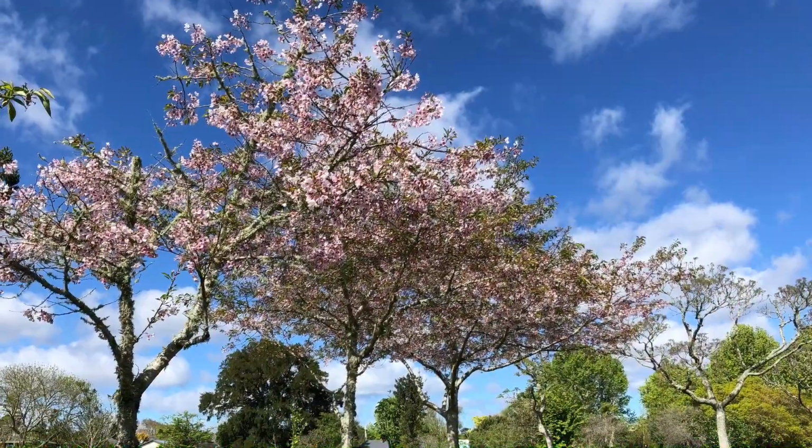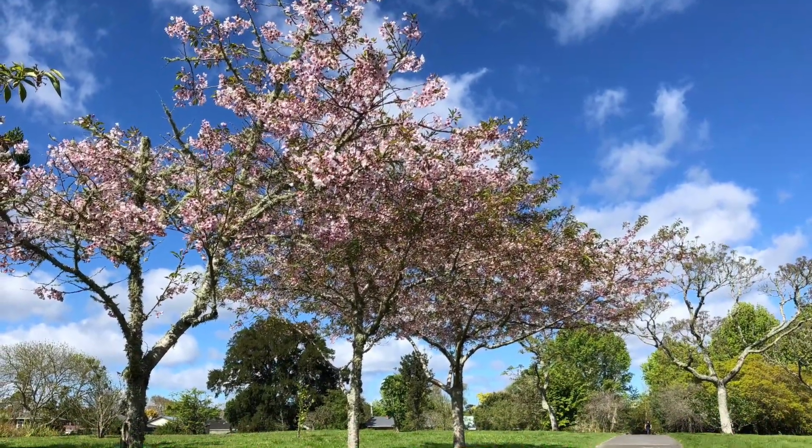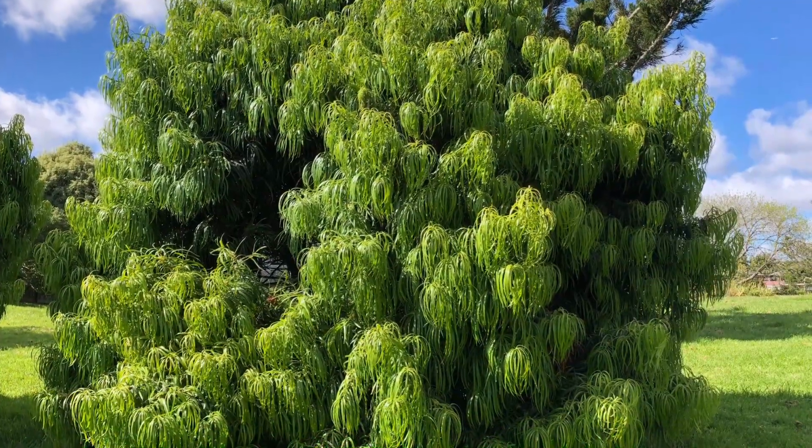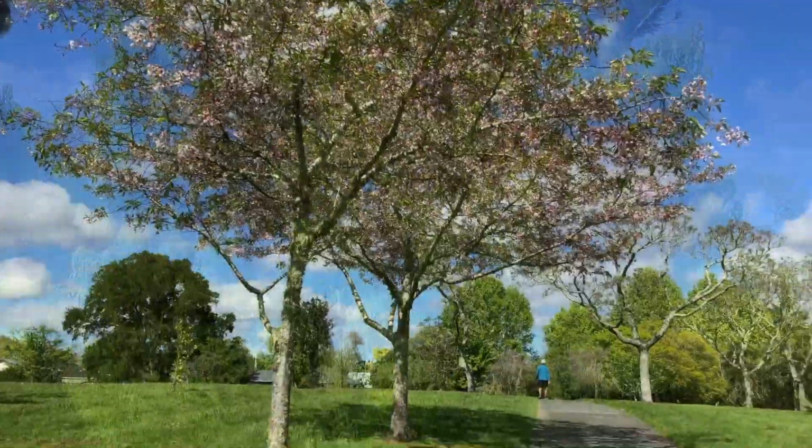That is a cherry blossom. And this is a different type of tree.